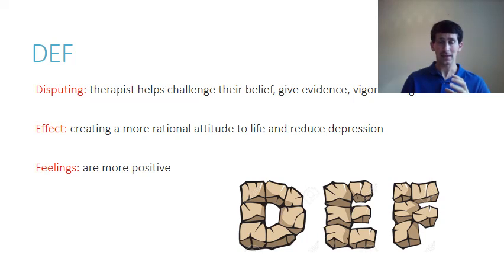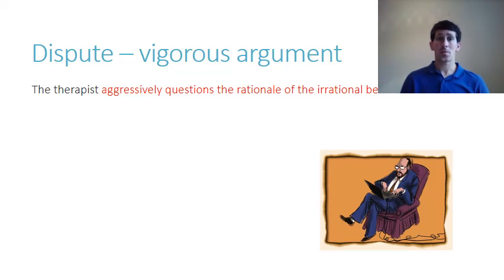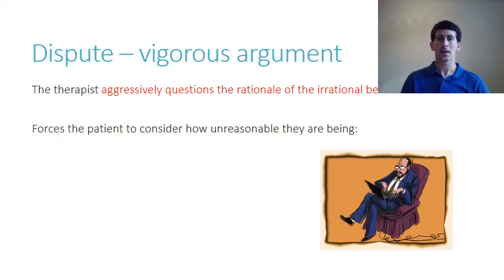And that's the feeling, the F part. So we've got D, disrupting, E, the effect, F, new, more positive feelings. One of the key aspects of Ellis's REBT and this ABC to DEF treatment is vigorous arguments. And this is where the therapist will aggressively question the rationale of someone's beliefs.